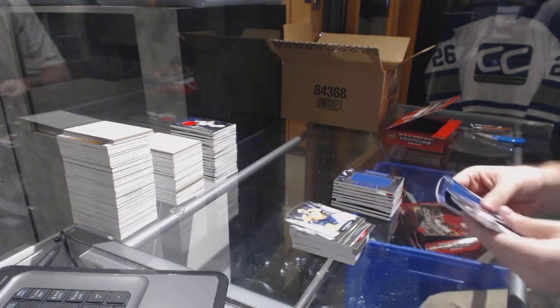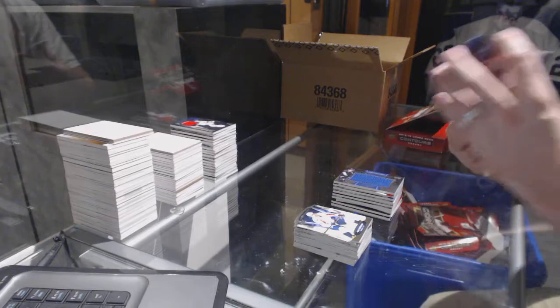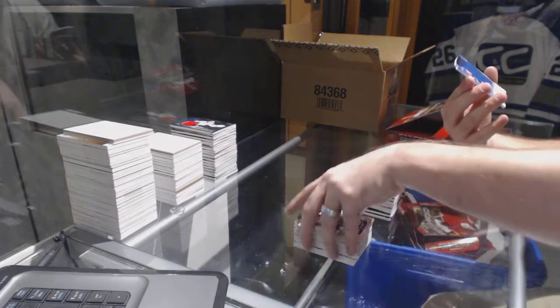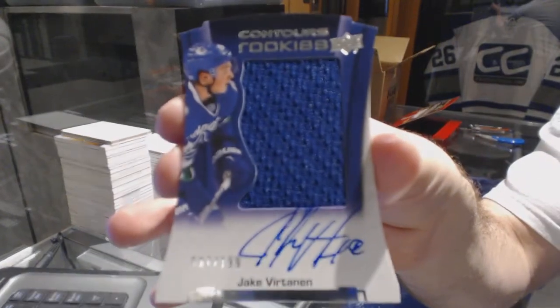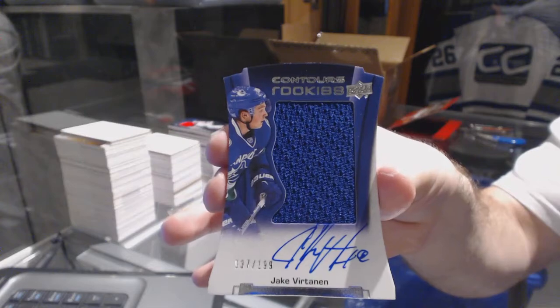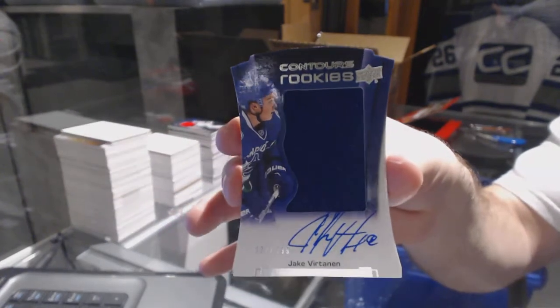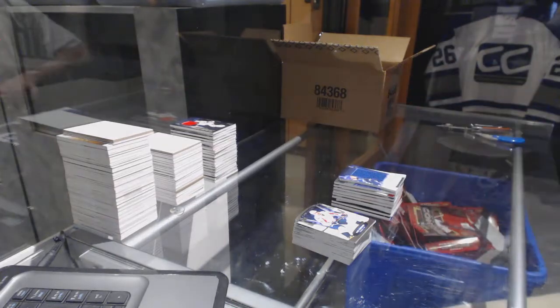And for the Colorado Avalanche $4.99, Jerome Iginla. And we've got a rookie jersey auto for the Vancouver Canucks, Jake Virtanen. Number two, $1.99, Jake Virtanen. Only got one of the rookie jersey autos. Shocker.